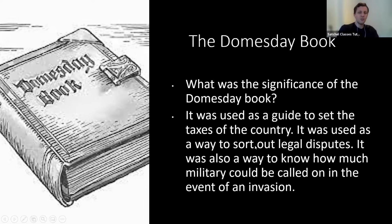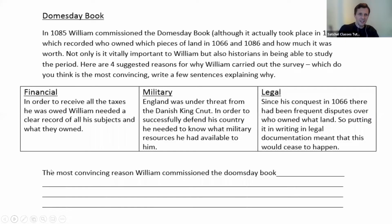It also was useful to say, hey, we know we've got X amount of men aged 18 to 40. So that's how many people we can put into the army if we ever got invaded by the Danish, for example, or if we ever wanted to invade somewhere else, like the rest of France, which England would go on to do in the coming years. So what is it actually?